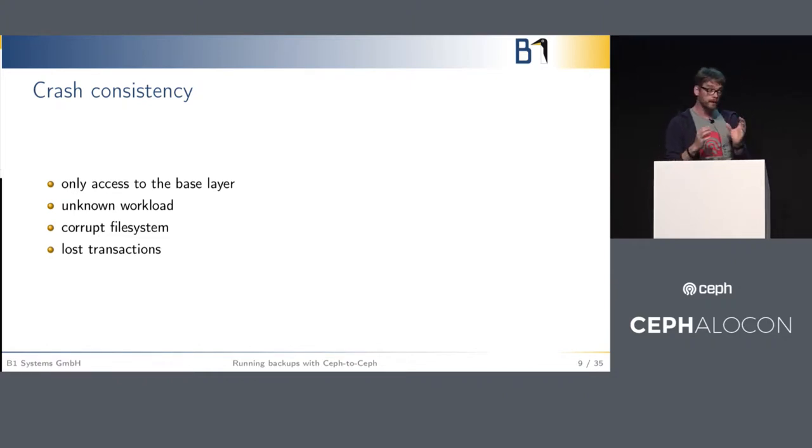So that prevents corrupt file systems, sometimes not. So lost transactions, depending on the workload. If there's a database, who cares? I don't know. But for this also, maybe the hooks work. If you write a hook that says to the MySQL database, dump all the data, do a flush or whatever it is, and then do the snapshot.